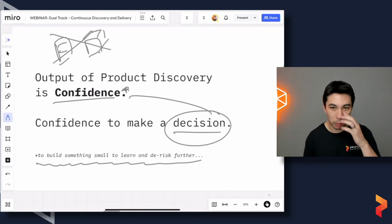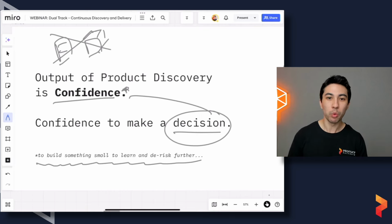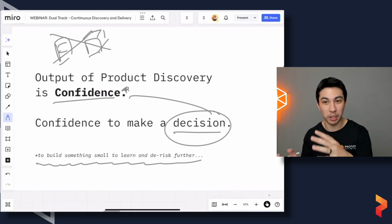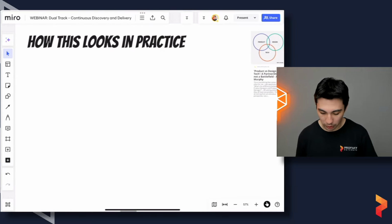And this is where we start to get into that continuous discovery and delivery, when we start to have more of this mindset, when really what we're trying to get to is just a decision point to go build something. And then we can continue to do discovery, and then we can build more, and then vice versa. I'm going to try and make this real in a second. So how does this look?